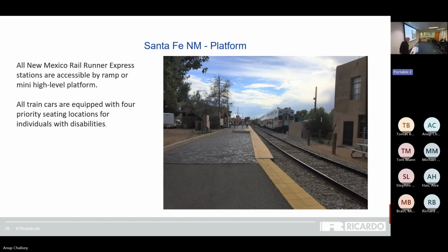Now you see here, you get a much better view of the mini high level platform. The station building is behind those two trees there. So that little building's behind that. So there's your mini high level platform. The train is just stabled there. It's not there for passenger use until it's shunted across into the station. So don't worry about that. But you see that the comments there are taken from the Rail Runner website.